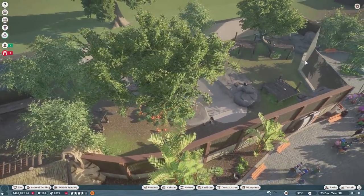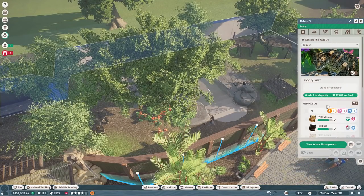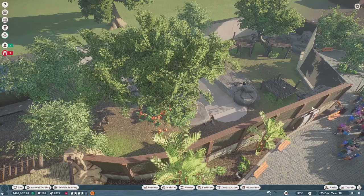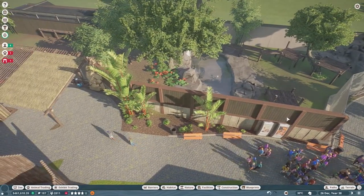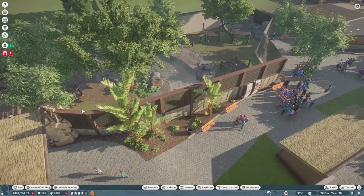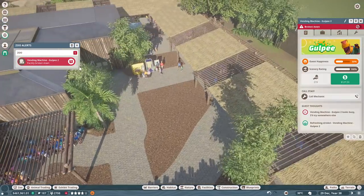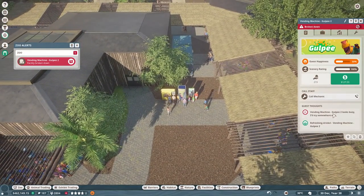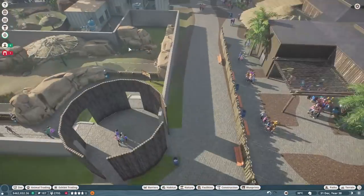Oh, you guys were also extremely helpful in letting me know that yes, in fact, the scenery pieces, the guests still think they can see through them. So we'll see if adding this as one-way glass helped or not. But we might have to turn it all into one-way glass just to make sure they can feel secure. The jaguars can feel secure rather and not freaked out.